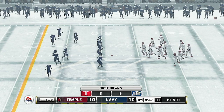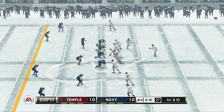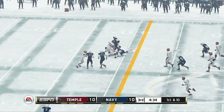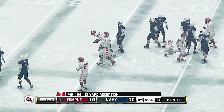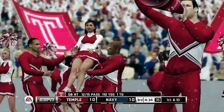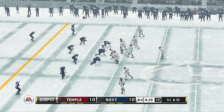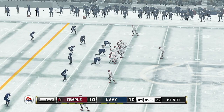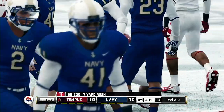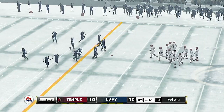From their own 49-yard line. First down. He's tackled at the 38. That makes it first and 10. Carries the ball for a nice gain. Gain of 6 on the play. That'll bring up second and 3. Second down, and they're going to need about 3 yards to pick up the first down.